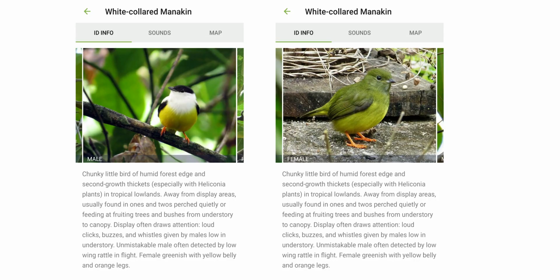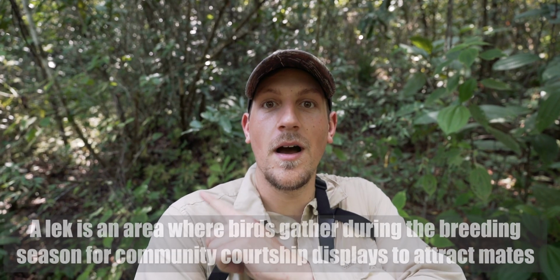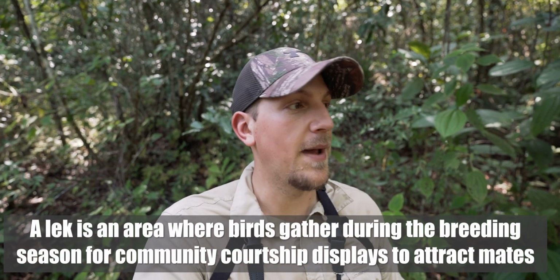What we're doing today, right now it's the middle of the day, I have a special mission. I want to go out and photograph some of the white-collared manakins. On the property they do a few projects with white-collared manakins, and one of them is lek observations. So right behind me is a pretty common lek on the property for white-collared manakin males.